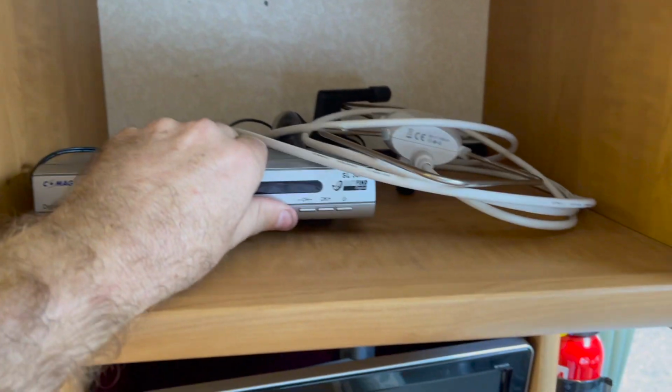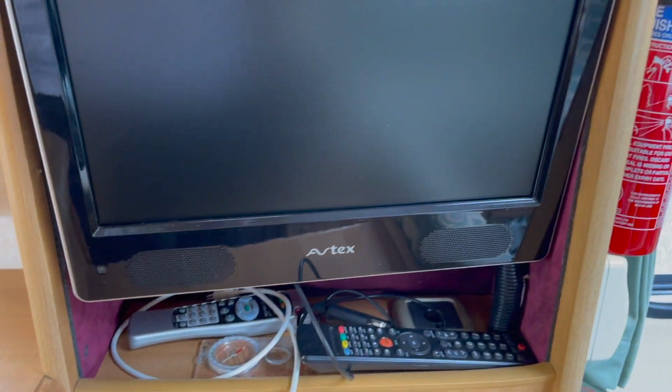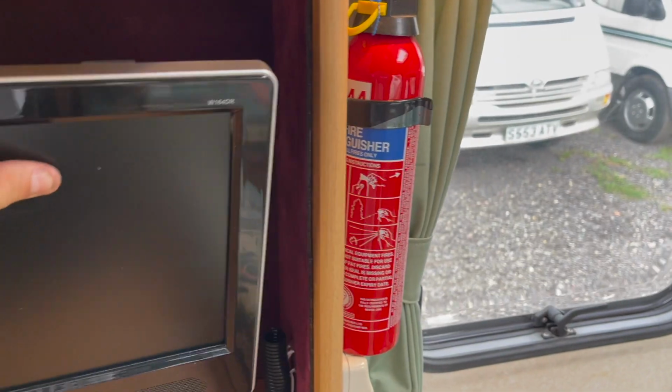You've got more gadgets at the back. You've got a roof aerial, a satellite aerial, a satellite dish box, and the TV that pulls out. What else have we got? Oh, we've got 2 remote controls. All sorts of bits and bobs there. If any of that works, that's a Brucey bonus. That's not part of my warranty.